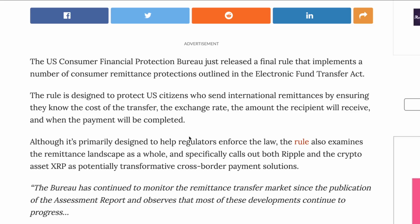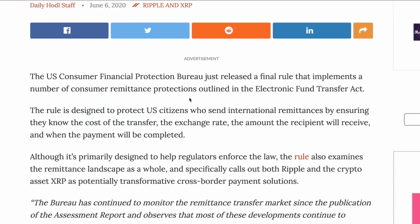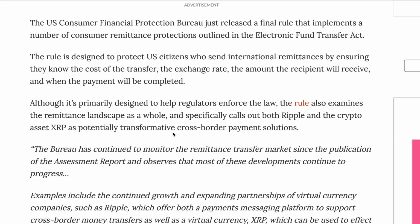Citizens who send international remittances by ensuring they know the cost of the transfer, the exchange rate, the amount the recipient will receive, and when the payment will be completed. So basically, all that Ripple does is what they want to protect citizens for. Right now, there is not as much transparency, which is one of the main reasons why Ripple came into play anyway, to make sure that sending money is as simple as sending information online. Really transparent, really simple, really fast, without any flaws and issues.